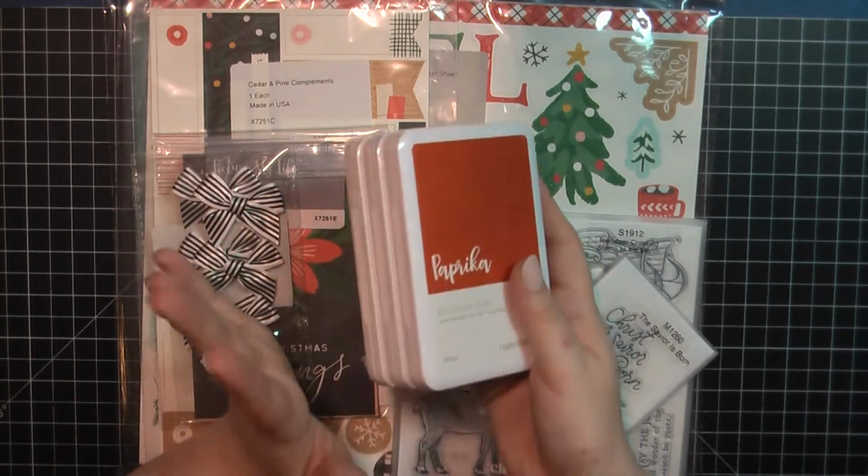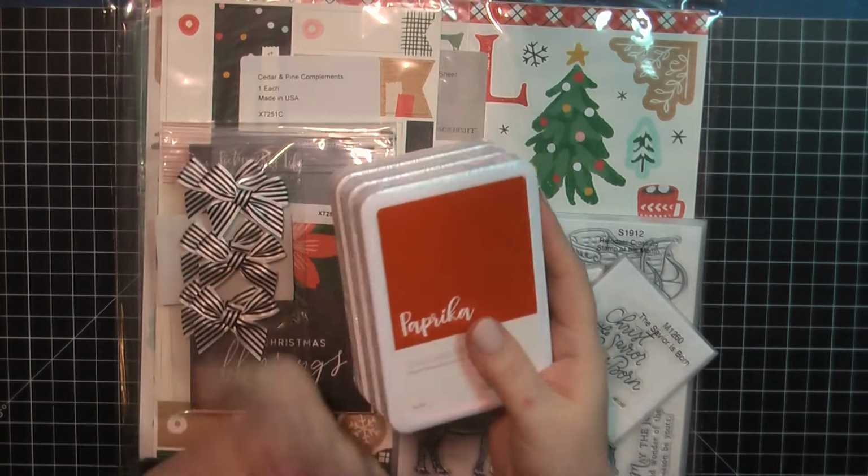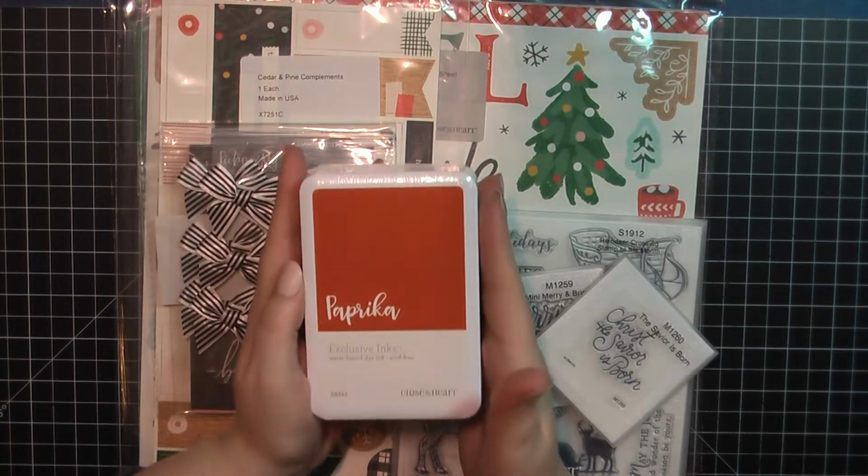I just love everything about it. I love the way it's designed. I love the way it stamps. So I see many more of these ink pads in my future.